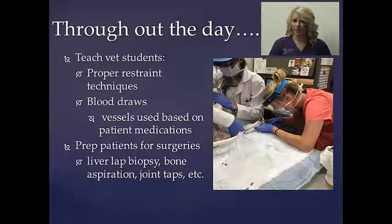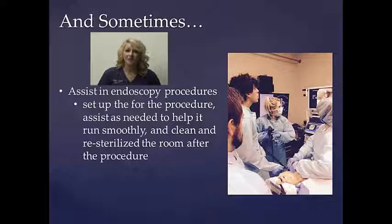We also do a lot with prepping patients for surgeries. Liver lap biopsies, bone aspirates, joint taps, these are all diagnostic tools to help treat the animals and help them with their illness. So we have to prep them by shaving them and then properly cleaning them as well with the proper technique.